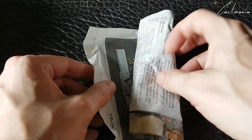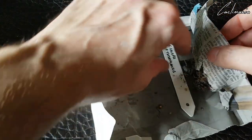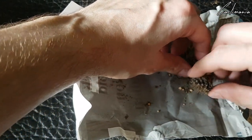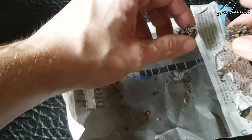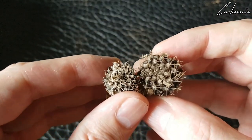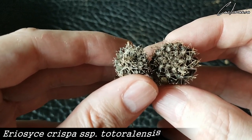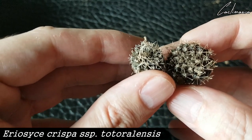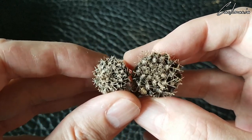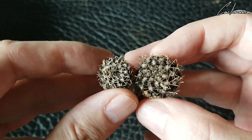Right, next one. In here again, but I only remember ordering one. This is Eriosyce crispa subspecies totalensis. Probably totally butchering these pronunciations. Nice looking ones again.